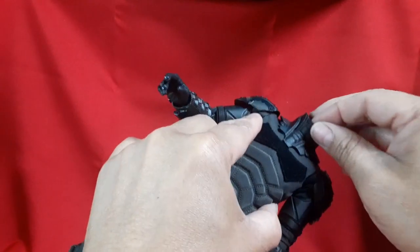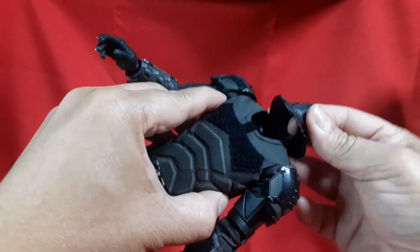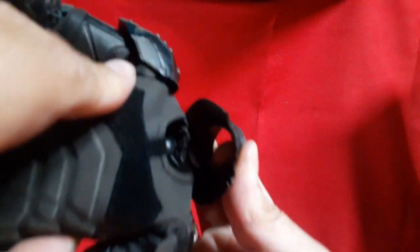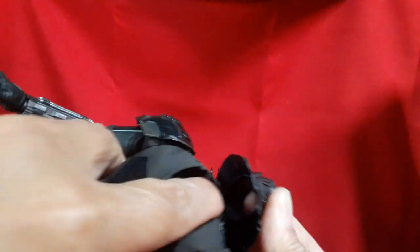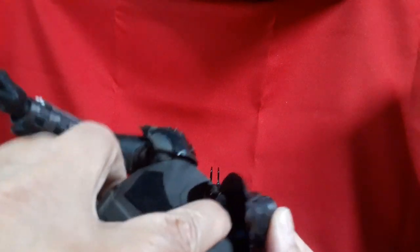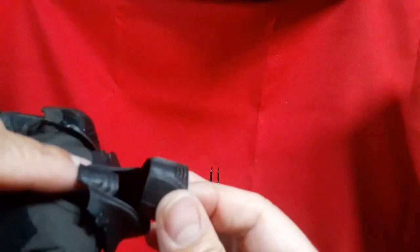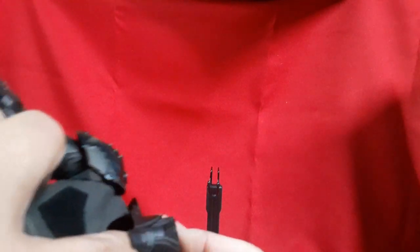See how, even with that, it's pushing it up. So you need to fix that problem first. That's what I'm doing. See, this is a problem. So attach the back part like that. And then when you're putting this on, make sure that the cloth is in between this and this. It's a hassle, for sure.